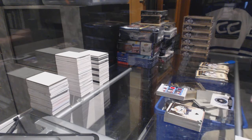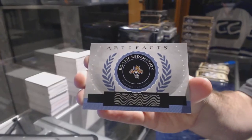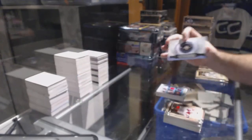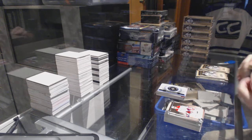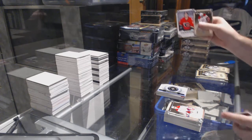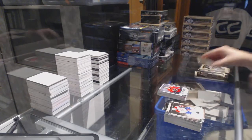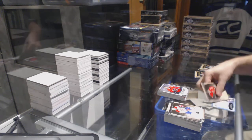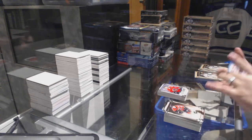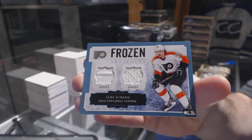We have a rookie redemption, Florida Panthers. We've got for the Calgary Flames, Roman Cervenka. We've got for the Philadelphia Flyers, Luke Shen.